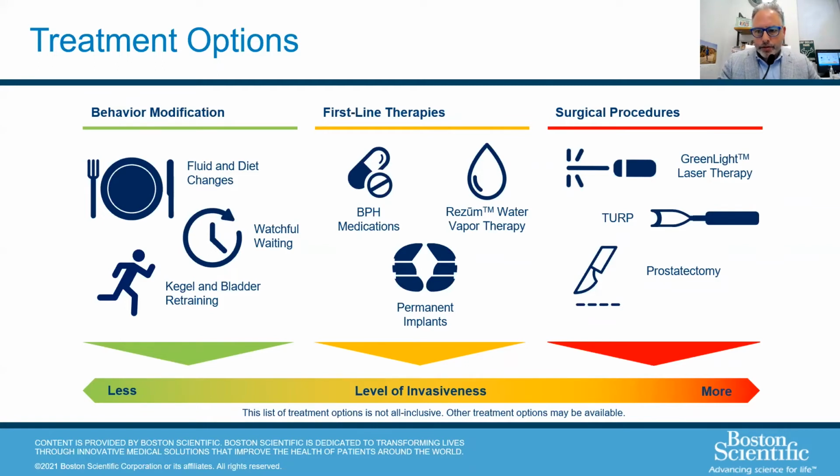There are many medications that we have been using for many years, and we will talk about them later in detail. We have the water vapor, which is the Rezum. We have a permanent implant, which we call the Urolift. And then we have the next step. If you are not improving on the first line therapy, the next step will be the surgical procedures, which are the laser. And on the laser, this is a question that I always get.